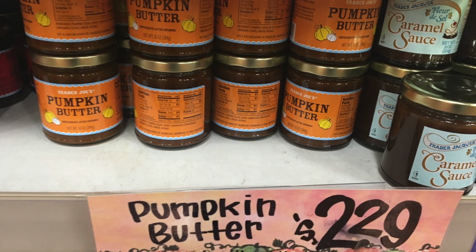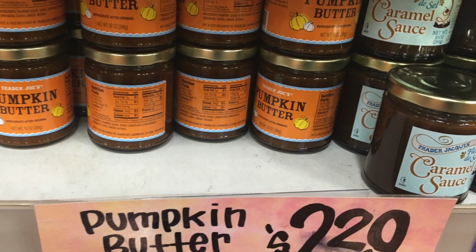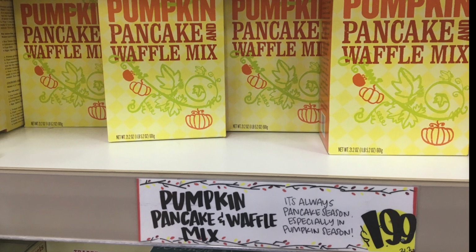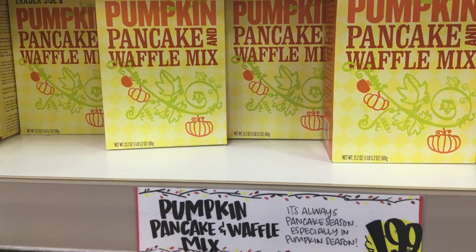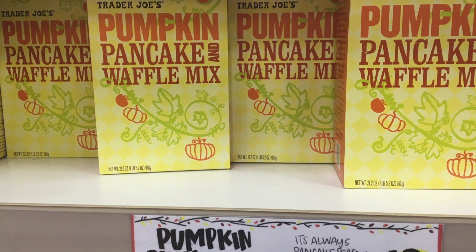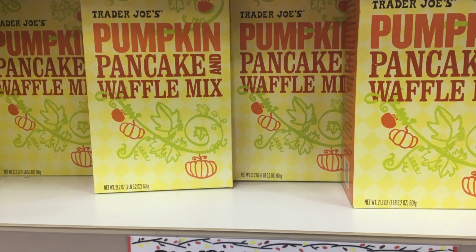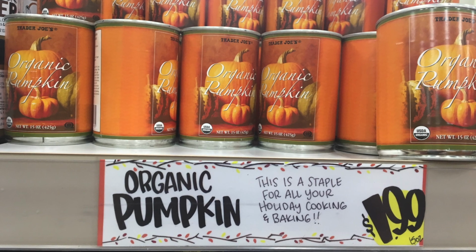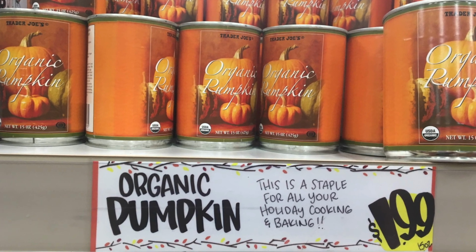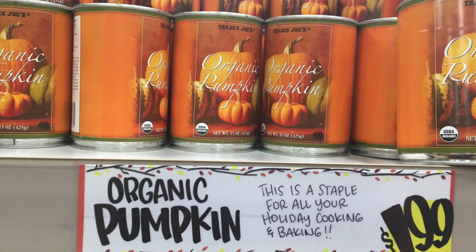Pumpkin butter, which is kind of similar to a jam, and caramel sauce, which are both very good. Pumpkin pancake mix, which is very good. I think it could use a little more cinnamon, but you can always add some more pumpkin pie spice at home if you want. Or you could add canned pumpkin to almost anything like your waffles to get a more pumpkin flavor.